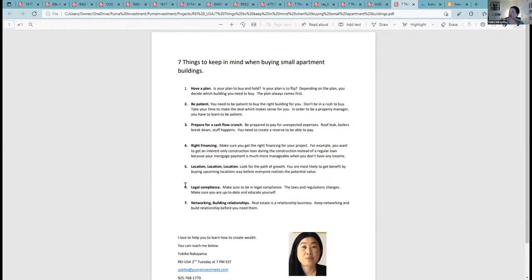Number 6, legal compliance. Make sure to be in legal compliance. The laws and regulations change, so make sure you're up to date and educate yourself. For example, during the pandemic in DC, we had an emergency order. Basically, they stopped evictions, and the landlord couldn't even file for the notice to vacate. So if you sent out a notice to vacate during that time and they found out, you would get fined.